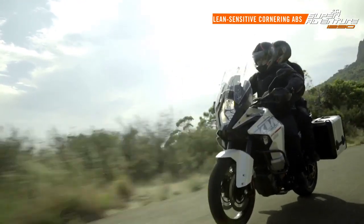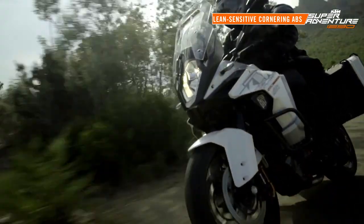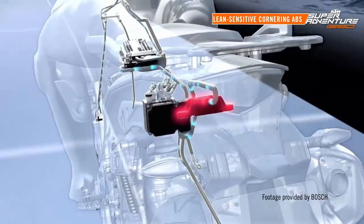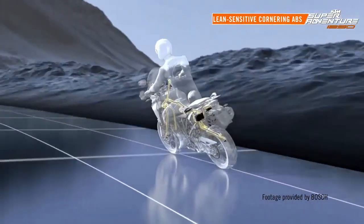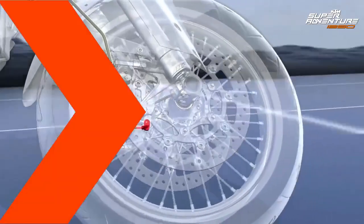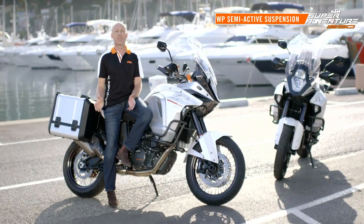And the same is true of the ABS. Bosch made, it integrates the world's first lean-sensitive cornering ABS system. It just always knows where you are. It combines the front and rear Brembos to give very short braking distances. Through the software, it will prevent endos or stoppies, while in the off-road setting, you can lock the rear, but not the front.